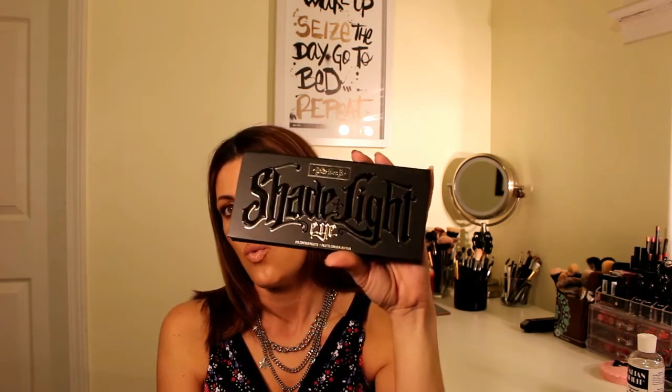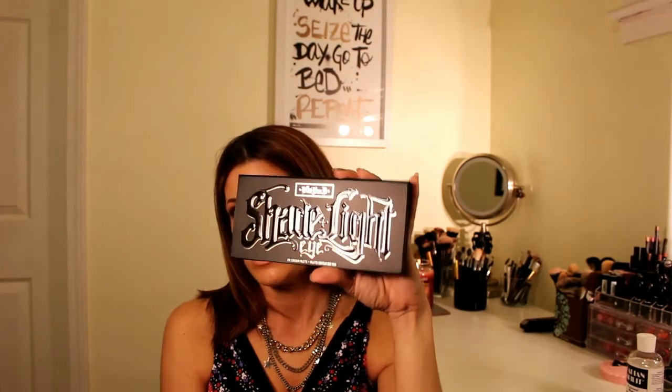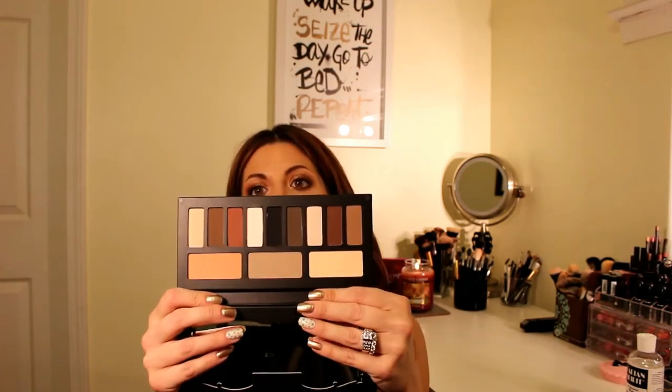One last thing quickly I wanted to mention, because I just picked this up yesterday. I haven't heard anybody yet talking about it. Again, I'm going to try and get a video done within the next day or so. This is the new Kat Von D Shade Light Eye Palette. What? No, just wait till I open it, because if you haven't seen swatches of it yet, holy crap.